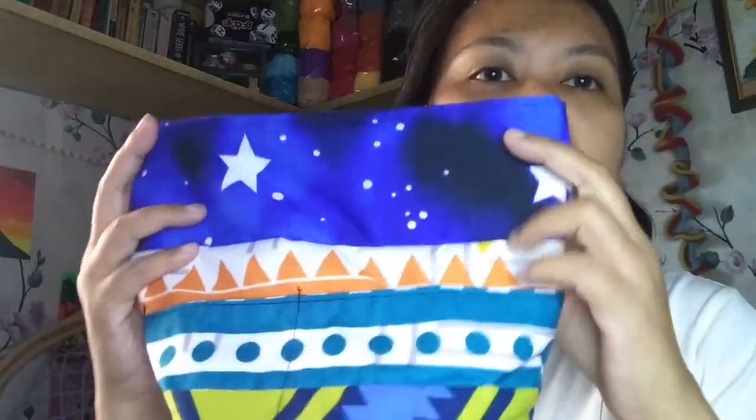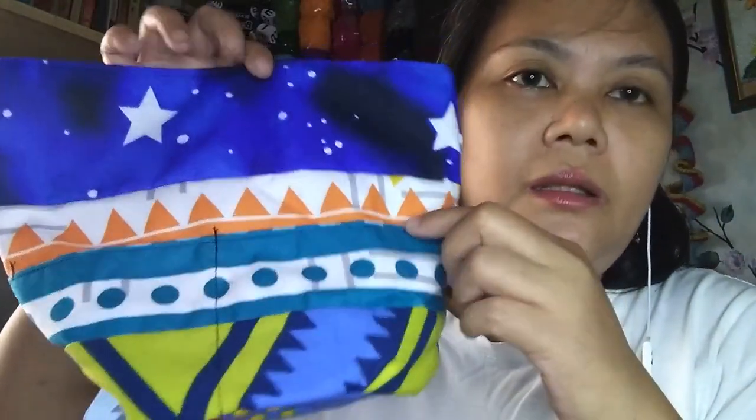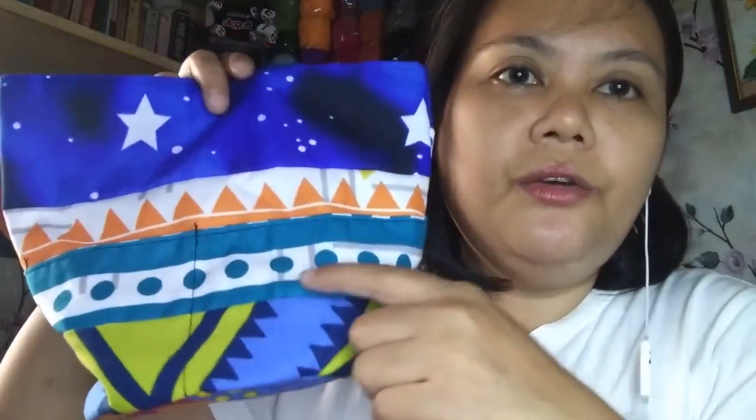And I think the first one that I did for the second day is this one. It has those stars, and you can also see the different design. So for this third one, I think I made a better job, but I am thinking of still putting some felt cloth inside. I don't know, but for these ones, I'm thinking of also putting a handle.